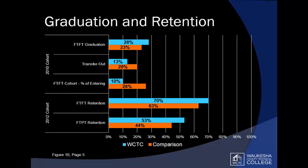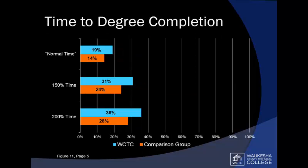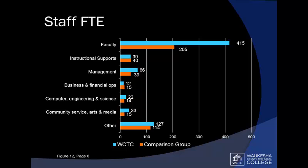Retention, 70% to 63% for first-time, full-time retention from fall to the following fall. And then first-time, part-time retention. Both of these numbers are up 6% from last year. And both of these numbers are considerably better than our comparison group. So that's kind of nice. Time to degree completion, I'm not really sure what exactly to call this. This just has to do with how many students graduated in 100% of the time, 150%, 200% of the time. But I just kind of go with that.